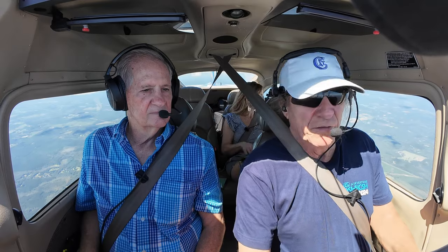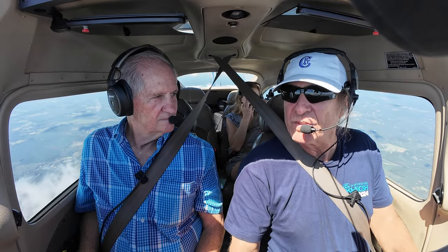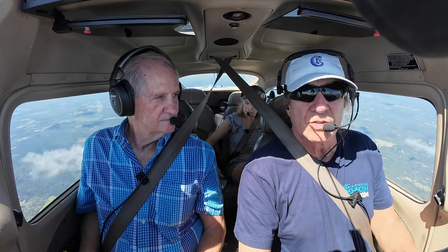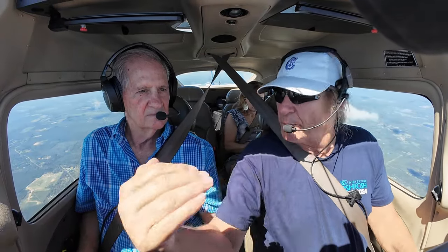We're at 5,500 feet, so if you're heading in an easterly direction, you go odd thousands plus 500. If you're going in a westerly direction, you go even numbers plus 500. That's if you're VFR. That way we have 1,000 feet of separation between planes that are coming head on to each other.